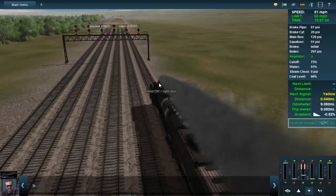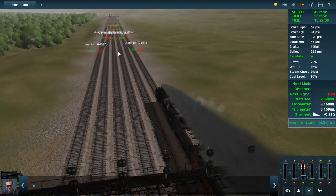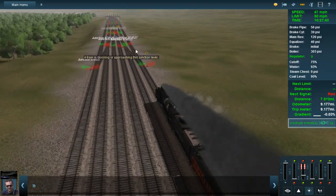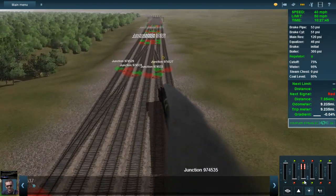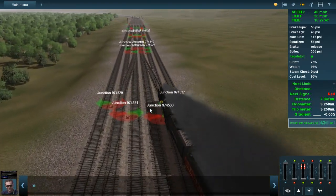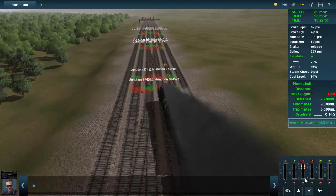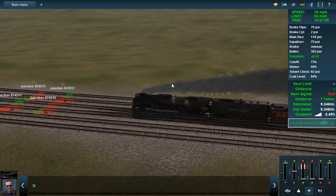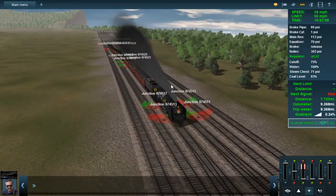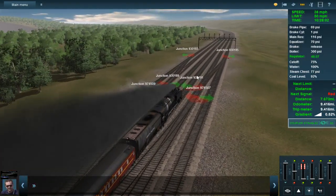Okay, I guess we're just sitting at whatever set that is. Hopefully these crossovers will let us go at 50. Oh, next signal's red at 7 miles. We need to figure out why that is. Let's put on half power while we cross over. Yeah, I don't want to crash into anything again.